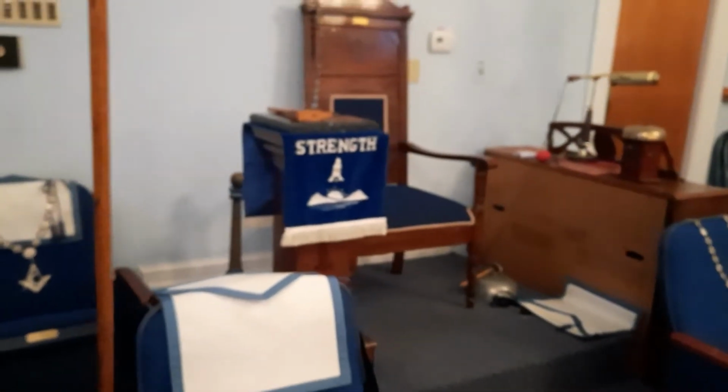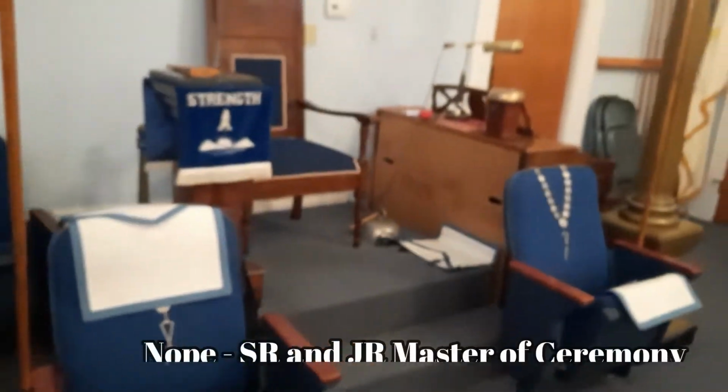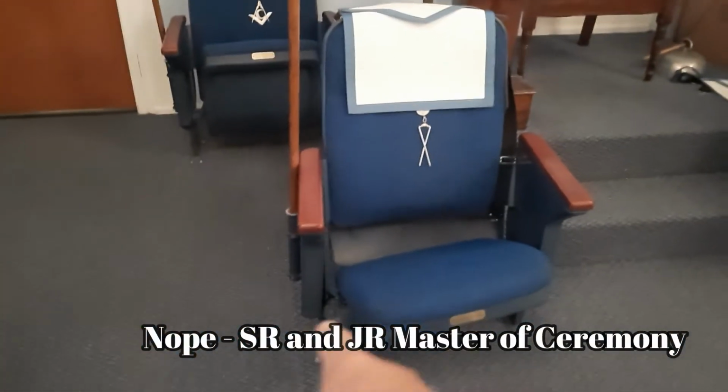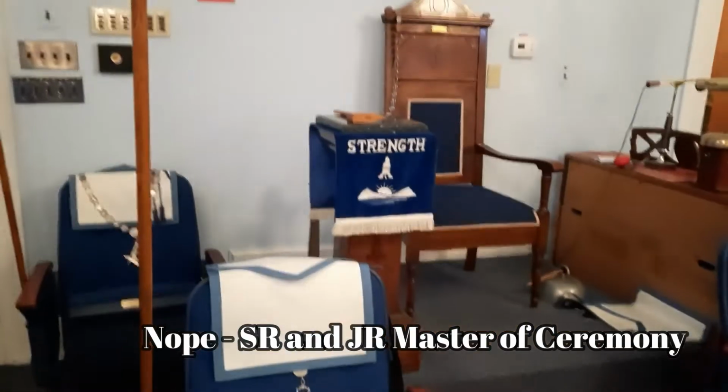But here we are at the, so they've got marshals also. So this is where their marshals would sit, their junior marshal and their senior marshal, or maybe 1 and 2. That chair's not looking too good right there. And they got strength here. Our marshals are going to use these. So they've got those kind of, it's like they got staffs is what they are.